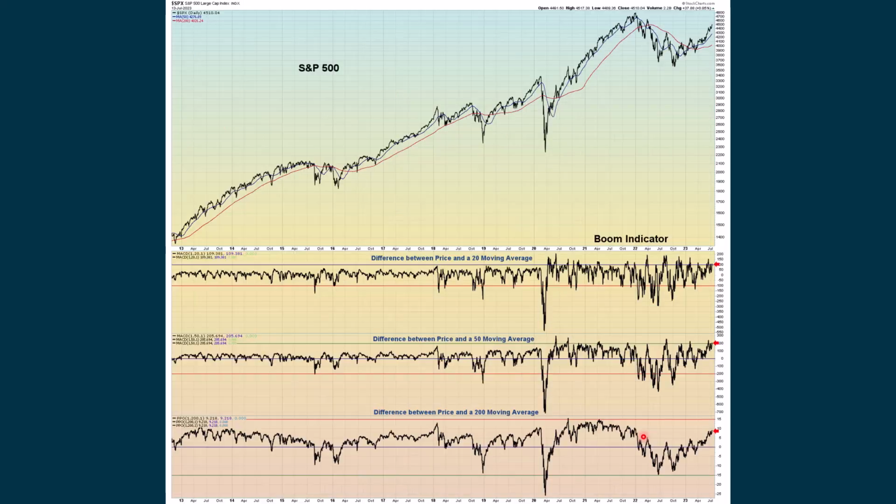The boom indicator, we're looking at just barely extreme based on 20 periods and 50 periods and showing improvement with the 200-period boom indicator. What this tries to measure is how far away are we getting from various moving averages. The further away we get, the higher this reading is down below, and when we get too far away, we have a tendency to come back.